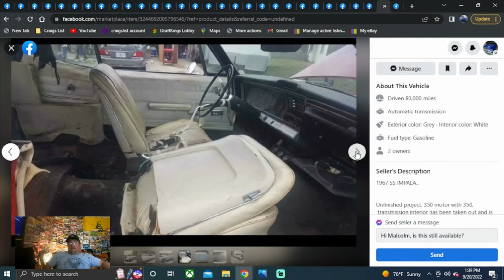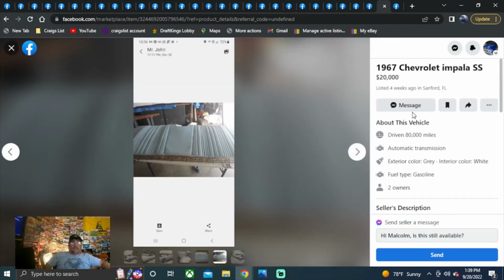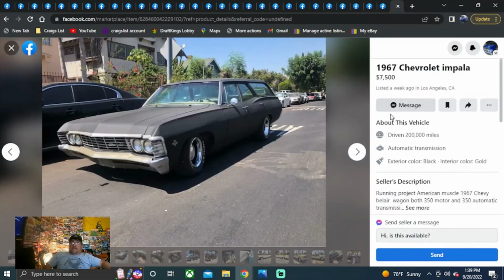A little over $20,000. I was seeing some really nice convertibles right about $25,000. But again, we made the cutoff at $20,000. This is the only one we found for that. So on to my pick of the day. It's going to be that station wagon you seen at the beginning. So it's a 1967 Chevrolet Impala, 7,500 bucks. Listed a week ago, California, and it was the only 67 Impala wagon I found.